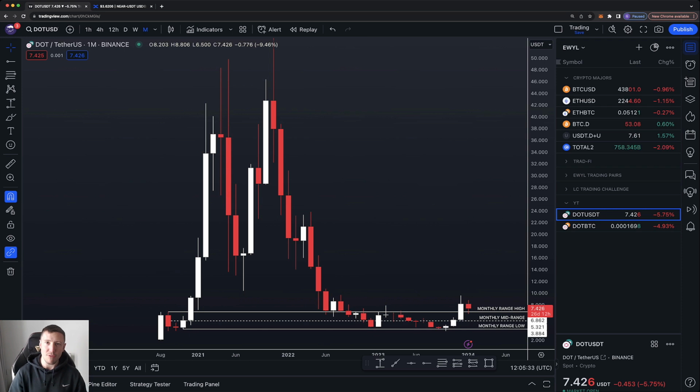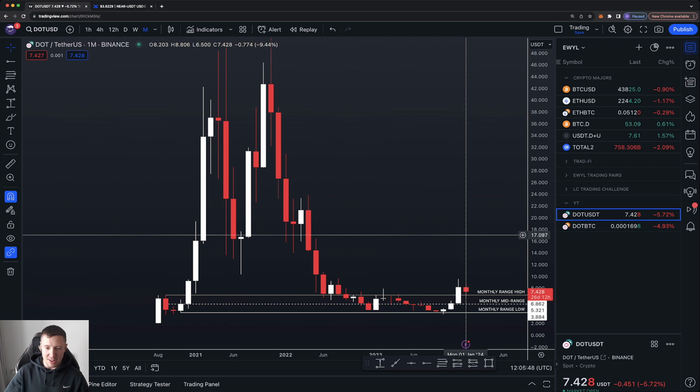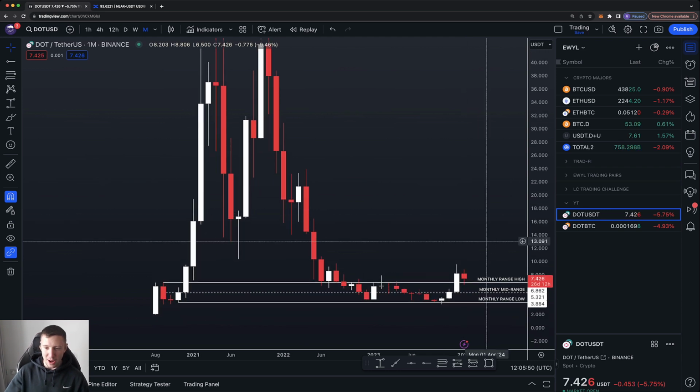And today we are covering Polkadot, both the USDT and the BTC pairs. And we're going to revisit what we were looking at when we last covered it about a month ago. As I say, about a month ago, we covered Polkadot back when price was around $5.50. We're on the monthly time frame at the moment, and I will link that video at the end if you want to go back and watch it.